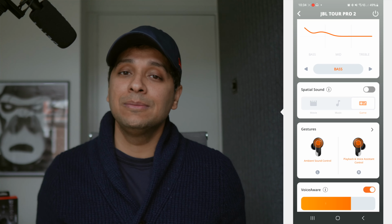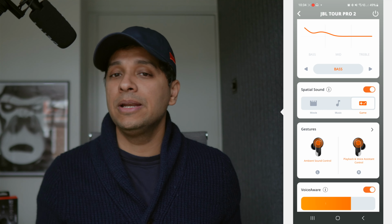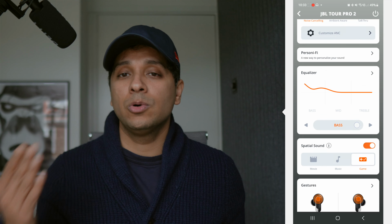Finally, you can cycle between a few spatial audio modes depending on whether you're gaming, watching videos, or listening to music. And there's way too many other settings to talk about. A fit check, change of voice prompt language, Find My Buds and settings for the case on the app in your phone.